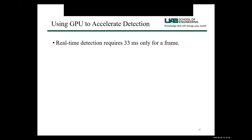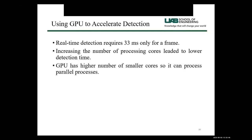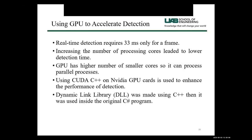Real-time detection requires 33 milliseconds per frame. And as we see, increasing the number of processing cores leads to lower detection time. The GPU usually has a higher number of smaller cores than ordinary CPU processors. These cores can do parallel processing. So we thought about using CUDA C++ on NVIDIA GPU cards to enhance the performance and speed of detection. As I was originally using a C# program, I made a dynamic link library, DLL, using C++, and I used this DLL inside the original C# program. I didn't want to make the whole program in C++.